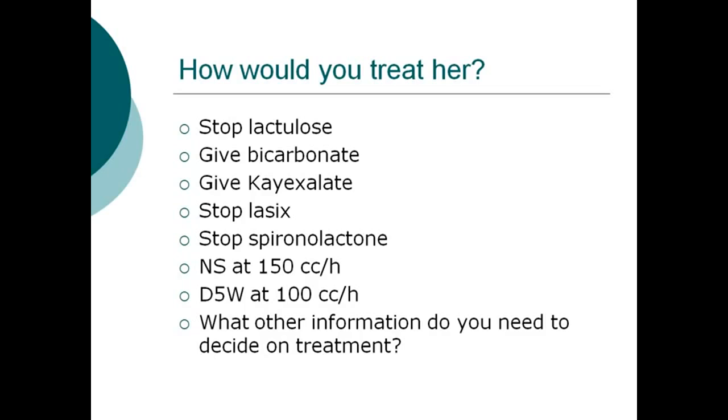You want to give her K-Exalate? Not for a K of 5.2. Certainly not for a K of 5.2. And studies have also shown that, quite frankly, the diarrhea that you get with the lactulose alone, or sorbitol, or whatever you use, probably gets rid of as much K as you would with the K-Exalate as well.